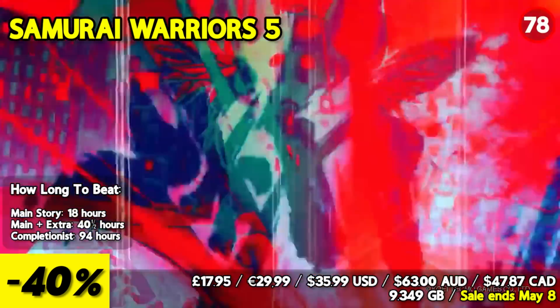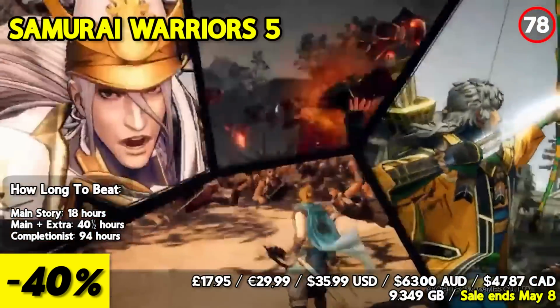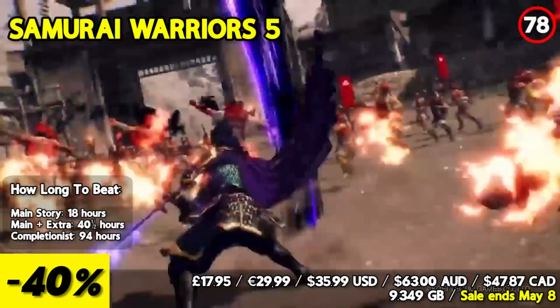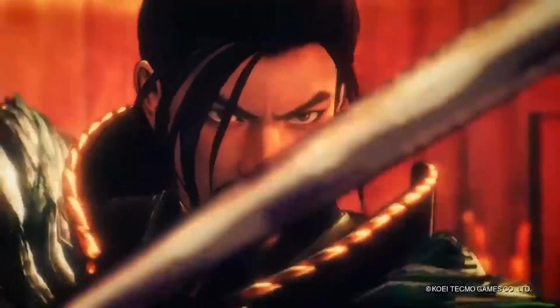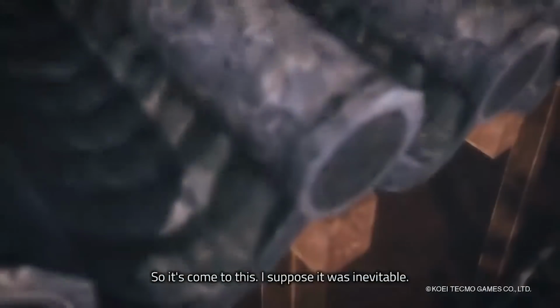One of the standout features of this game is the extensive character customization options. Players can customize the appearance and abilities of their chosen warrior, making them a truly unique force on the battlefield. With a wealth of content including multiple story campaigns, co-op, and competitive multiplayer modes, and endless replayability, Samurai Warriors 5 is a must-play for fans of action games and Japanese history alike.